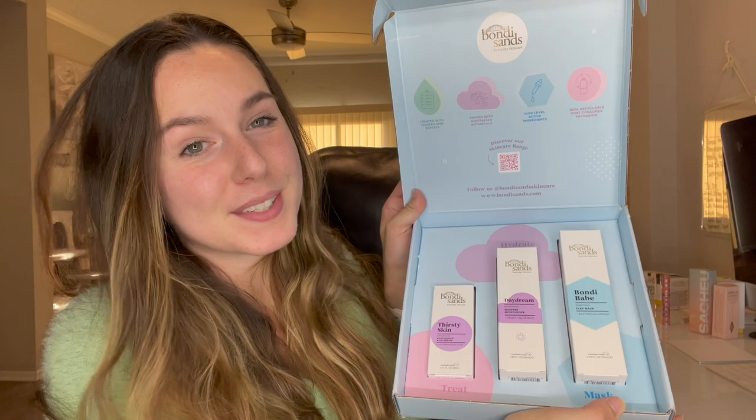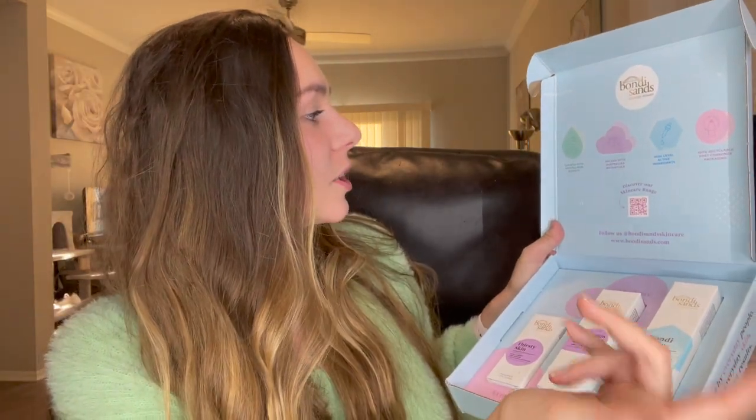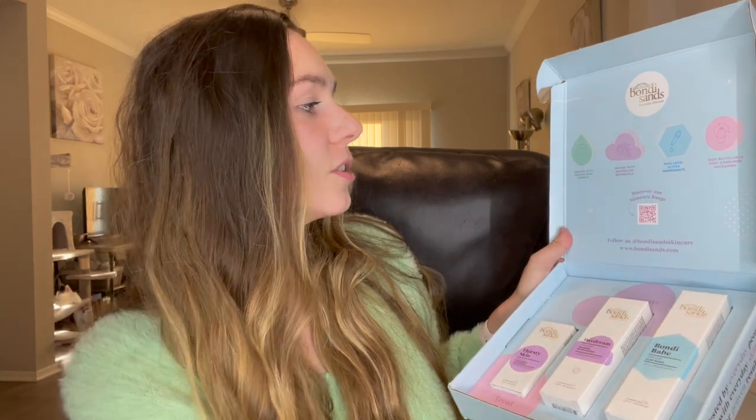I just am obsessed with this packaging. Their skincare line is created with trusted skin experts. It's packed with Australian botanicals. It's got high levels of active ingredients, and it's 100% recyclable post-consumer packaging. I love that. I'm super big on recycling myself as well.